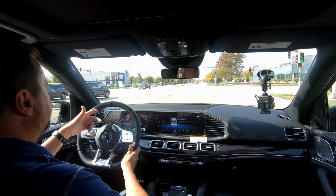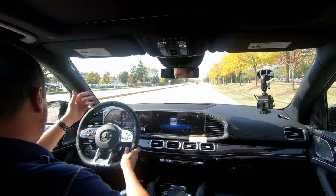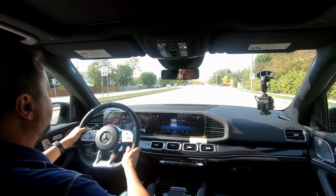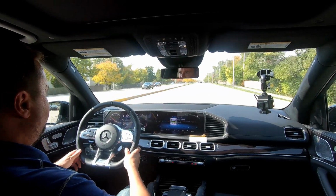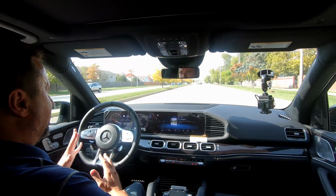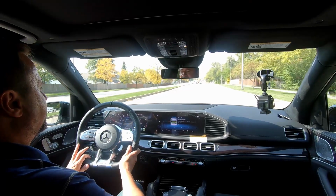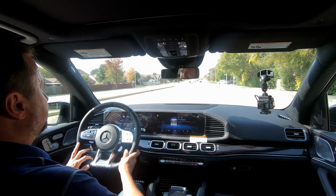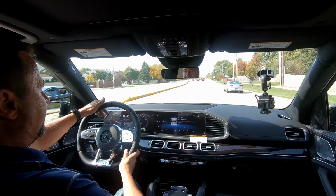So okay, it gives me that indication that there's a speed limit here. Now it's changing, so let's hit it. Wow, this beast actually just took off from 35 to just over 60 miles per hour in no time. You just press that gas pedal and it goes crazy. So it definitely does have that ability, does have that pickup.